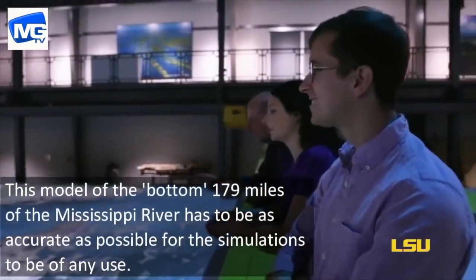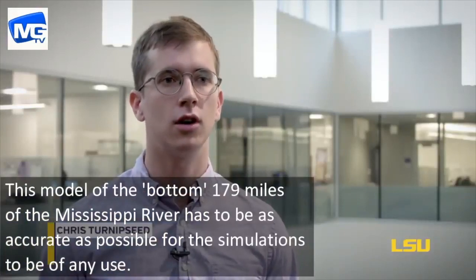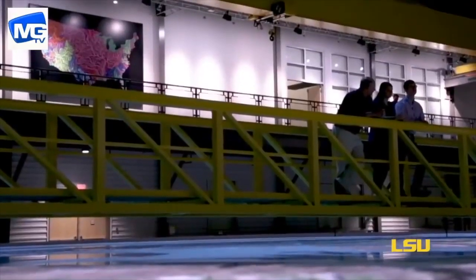LSU students are even taking part in those experiments. You can actually visualize what's going on, and in our science, there's not much experimentation because we deal with such large areas, and this is a rare opportunity to get some hands-on experience in a river that's important not just to the state but to the nation and really around the world. It's just a fabulous opportunity for students.